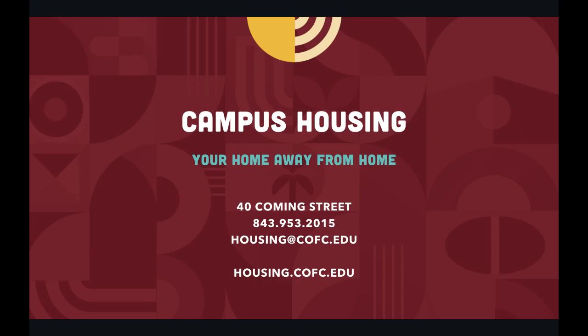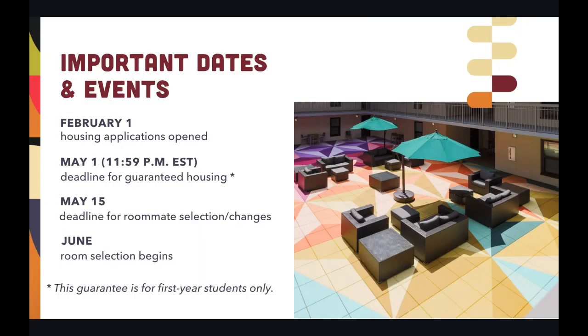Before we get started on roommates, I'd like to quickly go over some important housing dates for first-year students. The housing application is open, and all first-year students interested in living on campus must complete their housing application by May 1st at 11:59 p.m. in order to be guaranteed housing. Please also note that before you can apply for housing, you'll need to have paid your CofC enrollment deposit. Please do not wait until May 1st to pay your enrollment deposit, as it can take up to 24 hours for you to gain entry into the housing application after you have paid your enrollment deposit.